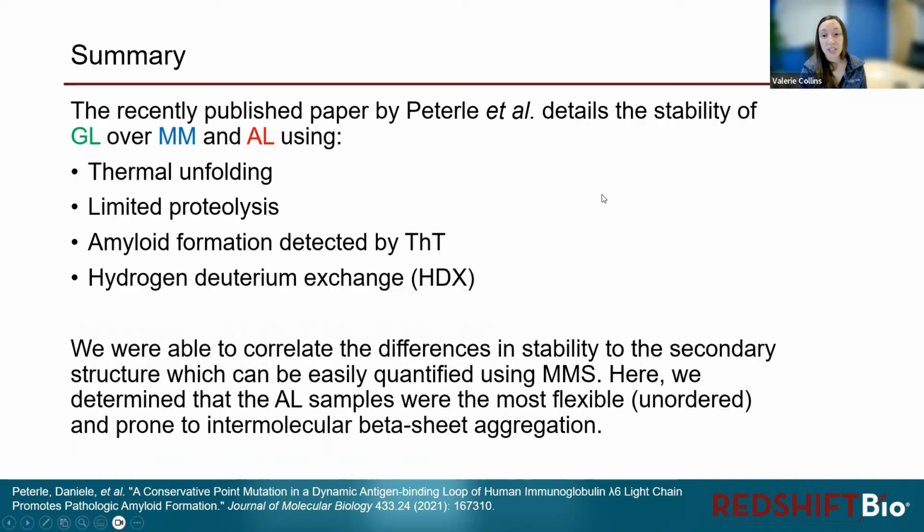Overall, the authors showed in the JMB paper that GL is much more stable than MM and AL using thermal unfolding, limited proteolysis, fluorescence via ThT, and HDX. We were able to quantitate the structure of those samples using MMS and correlate that structure back to the observed stabilities, where the AL sample was the most flexible and had the most unordered structure and was prone to intermolecular beta sheet aggregation.